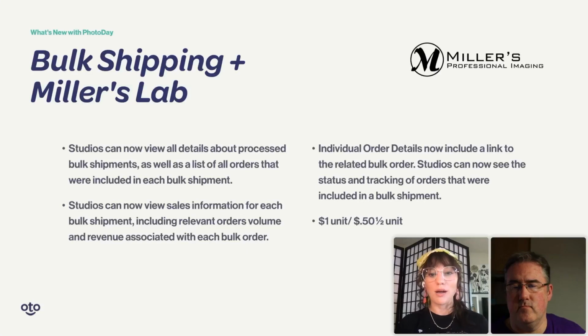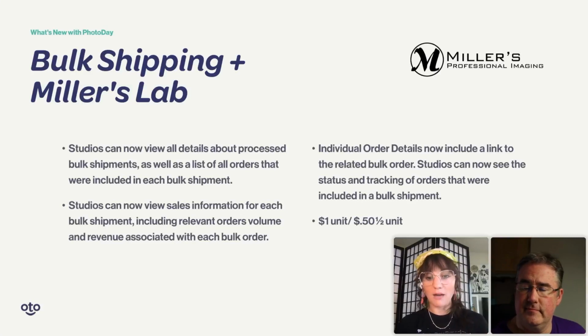And just so everyone's aware, when you use bulk shipping with Miller's Lab, you get a deal on lab costs. It's only $1 per unit, 50 cents for a half unit. So definitely take a look if that's something you're interested in. Definitely a good option. And bulk shipping is free to your customers and free to you as long as you hit a $15 lab minimum.